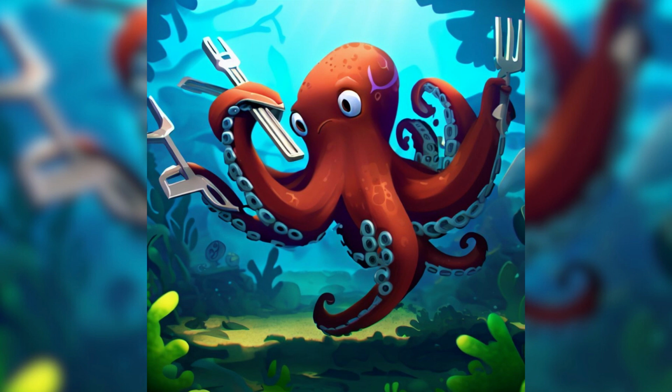Once upon a time, in the heart of a vibrant kelp forest, there lived an octopus named Tako. Tako was not your ordinary octopus. He had an extraordinary talent that set him apart from the rest. He was a master tinkerer.